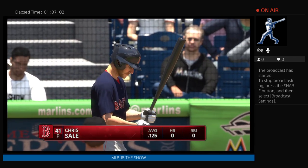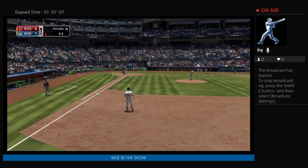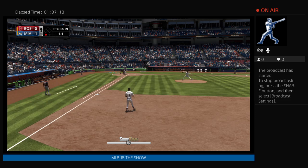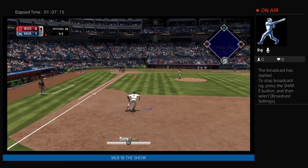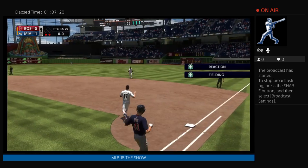Next to hit will be the pitcher, Chris Sale, as he'll get his first opportunity in this one. To first. And he'll take it to the bag himself for the out.